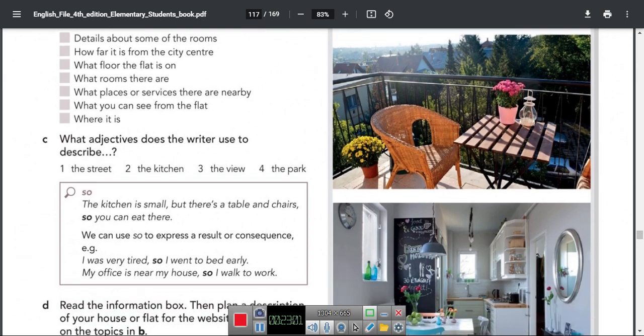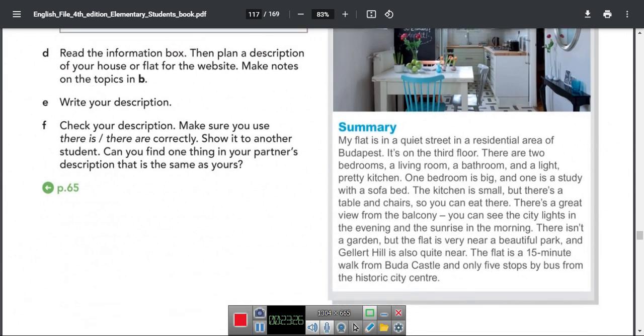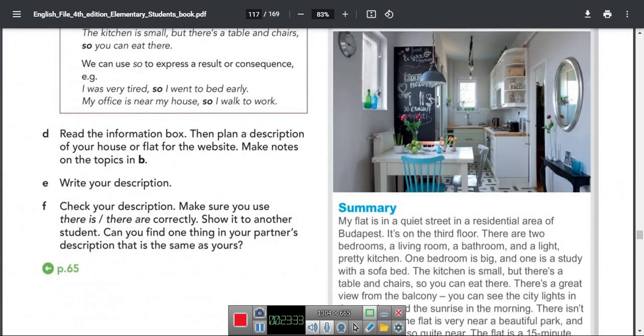What adjectives does the writer use to describe the street, the kitchen, the view, the park? Какие прилагательные используются для описания улицы, кухни, вида и парка? Это вот здесь можно увидеть. Like the bedroom is big, and the study with a sofa, kitchen is small, the great view, and there is a garden, no garden. So these are the adjectives.